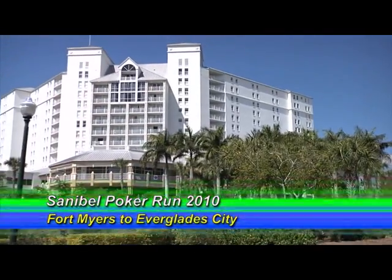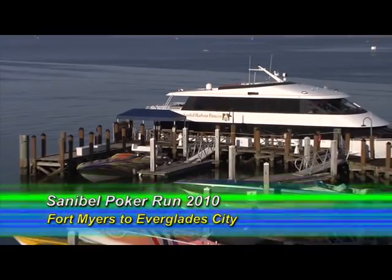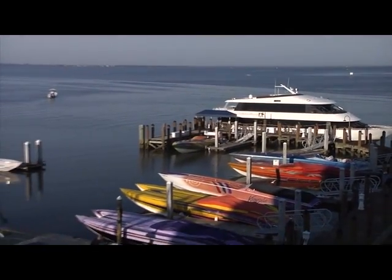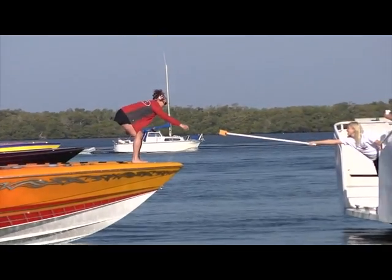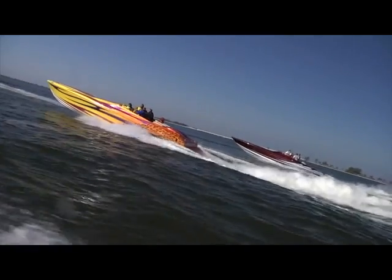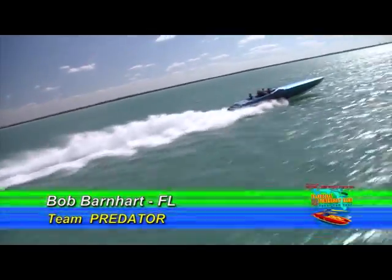Sanibel Fort Myers Poker Run has been running for 3 years and has always been hosted right here at the Sanibel Harbor Resort in Fort Myers. We started the event off on Saturday morning with a poker card right off the docks at Sanibel Harbor Resort, and this year, for the first time, we would head south instead of north on today's poker run course.